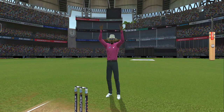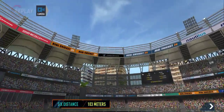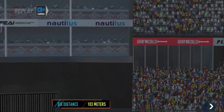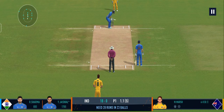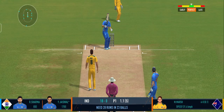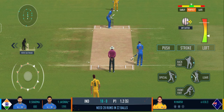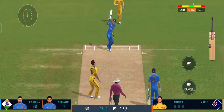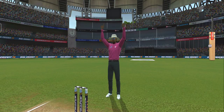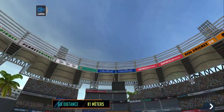For maximum. I tell you what, that shot looks even better in the replay. Lovely timing. Bowl past the edge of the bat. Tell you what, that previous delivery must be playing in the batsman's head. That's a six. The power is extraordinary. That was a stunning shot.